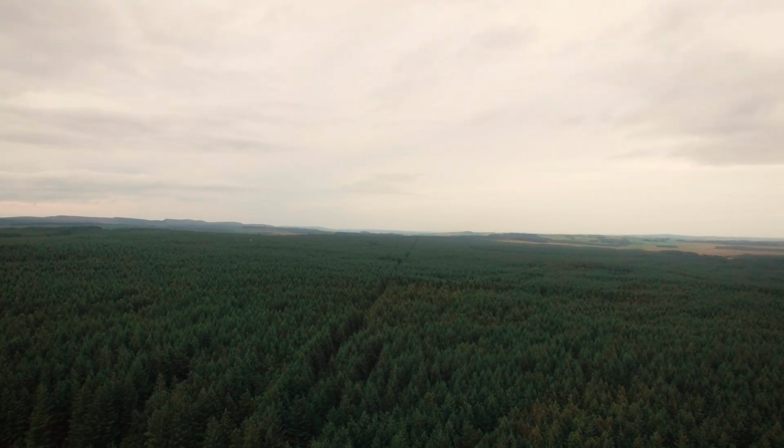Hi guys, back out again for another wild camp. This time I'm at Harwood Forest for a bit of wild camping and backpacking. It's not the biggest forest, but it's big to walk around with a heavy backpack, so I thought bikepacking is the way to go.